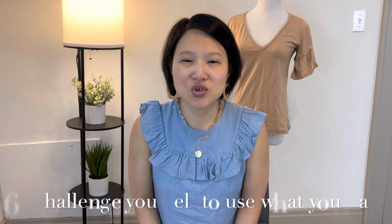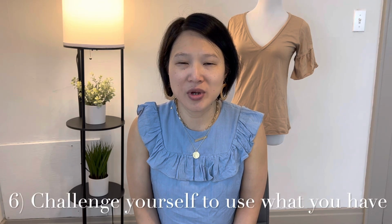Tip number 6 is try to come up with creative or fun ways to use what you already have. Now, we are very, very lucky in the sewing community that every single month there are always really fun sewing challenges that you can participate in. That is one way that you can get creative, dig through your own stash, through your own patterns, and come up with ways that you can participate in the community without spending money. You can also just make it a personal challenge.